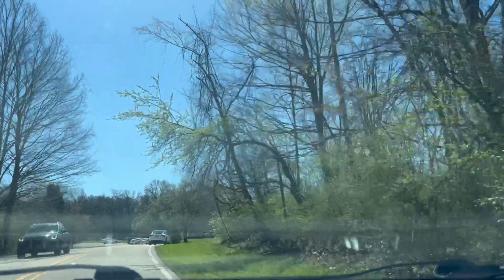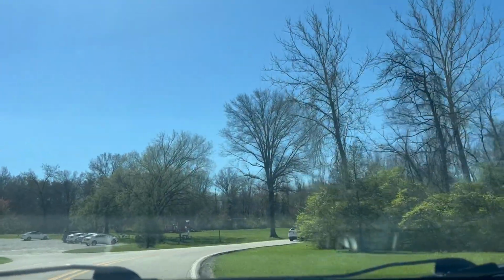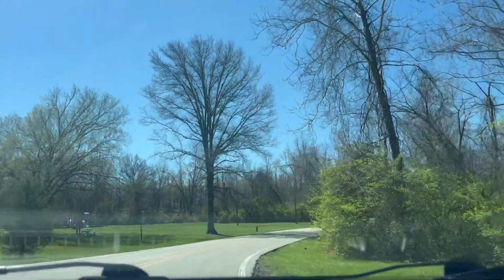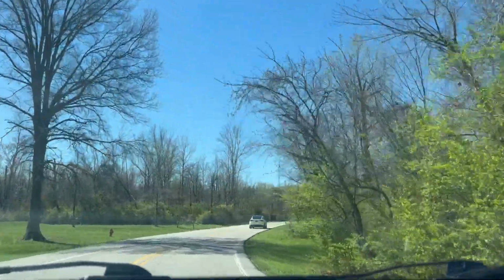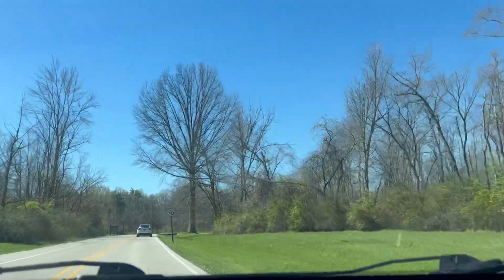Coming up ahead on the left is Picnic Area 5. So there are some portalettes, a gravel parking lot, and a playground, and also some nice grassy areas, so this would be a good spot to watch the eclipse.